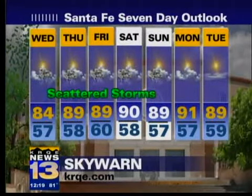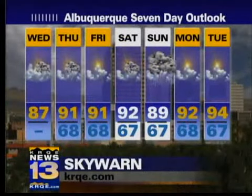And here's the dew points. Look at all that, 40s and 50s from Roswell to Albuquerque. Okay, temperatures for Santa Fe looking like we're going to see some 80s to near 90 degrees, and for Albuquerque, temperatures holding in the 80s to near 90 degrees as well.